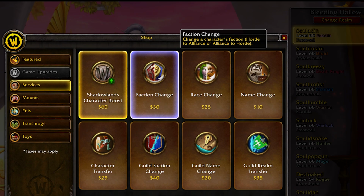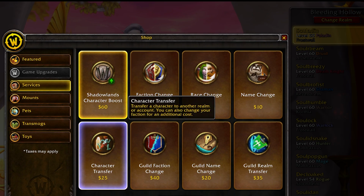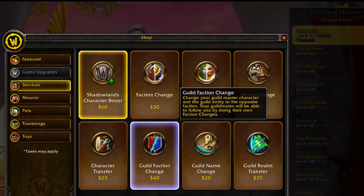from the other faction. There are conditions that allow you to transfer to select realms at no cost, but if you want to transfer to any different server, that's $25 per character. You can alter your guild as well. To faction change that, it's $40.